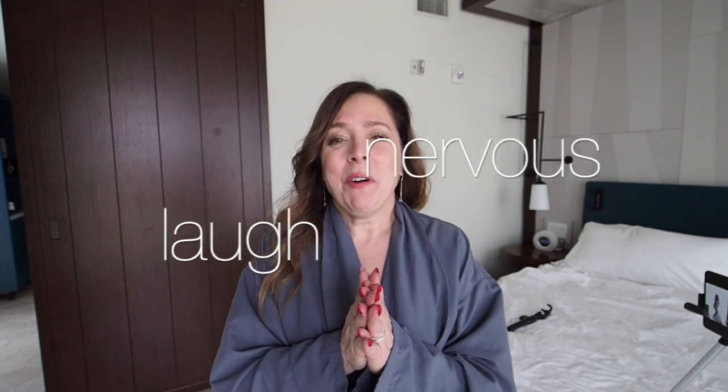Here, let me put a robe on. I just finished the first pose. I did go ahead and take off my lingerie to do the pose like what I screenshot. How do you say that?